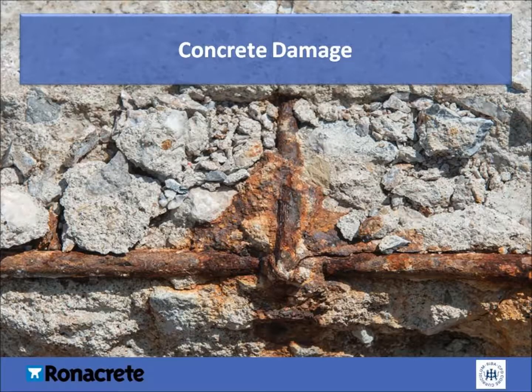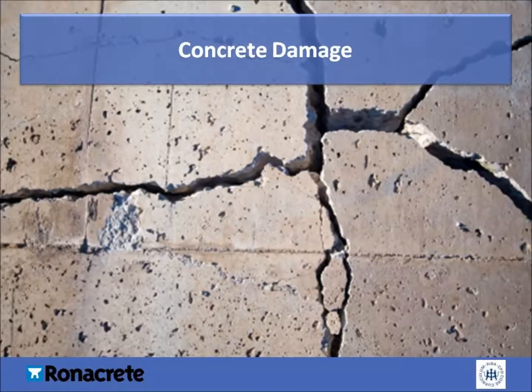We'll now look at different types of concrete damage and how they occur. Concrete can deteriorate for a variety of reasons, and concrete damage is often the result of a mechanical, physical, or chemical attack. The most damaging forms of deterioration in above-ground concrete structures are carbonation attack and chloride attack, which cause corrosion of reinforcement and consequent spalling of concrete cover.